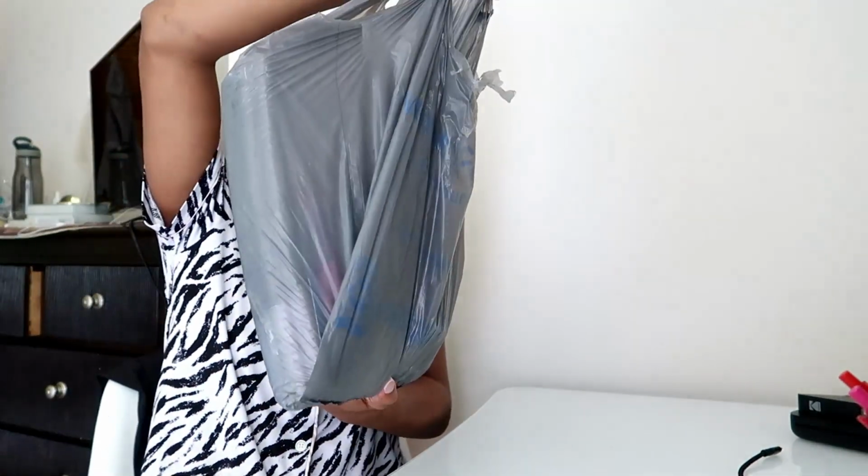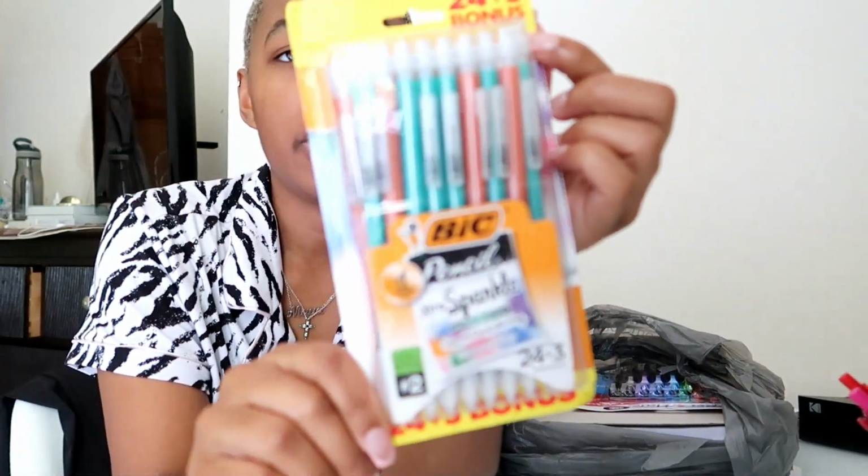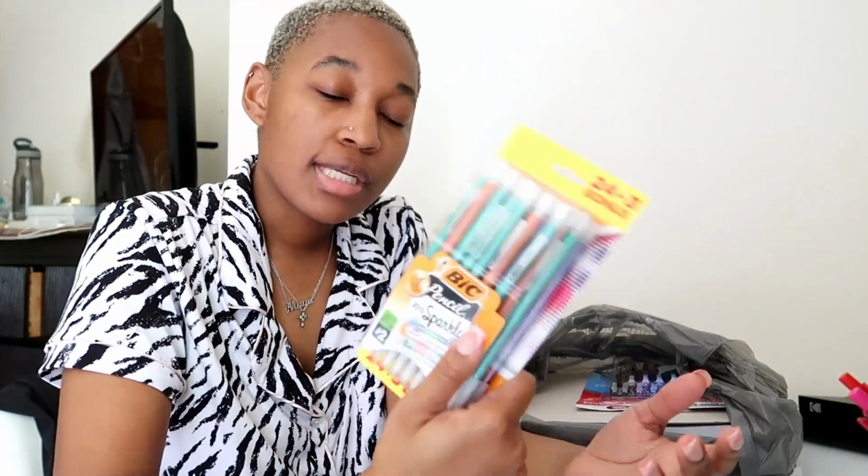Alright, so it is now the next day, and I'm gonna go ahead and show y'all everything that I got from Walmart yesterday. This is the bag. It actually ended up busting, so I had to double bag it, which is crazy because I really didn't get that much stuff, but all the notebooks and stuff are pretty heavy, so that's probably why everything broke. So my first thing that I got were the pencils that I showed y'all earlier. I'm gonna probably use about all of these because you just lose pencils so easily, so I was glad that I got a really big pack of these, so I'll probably be set for the whole year.